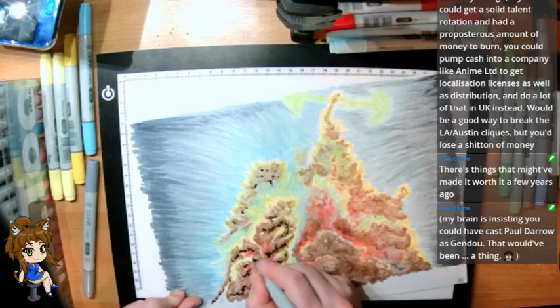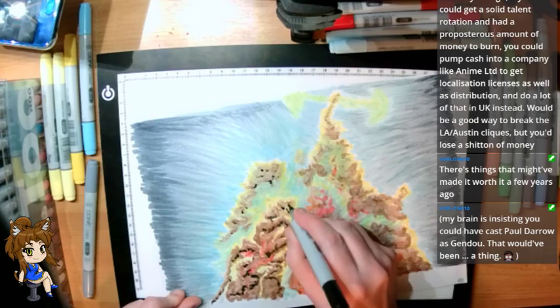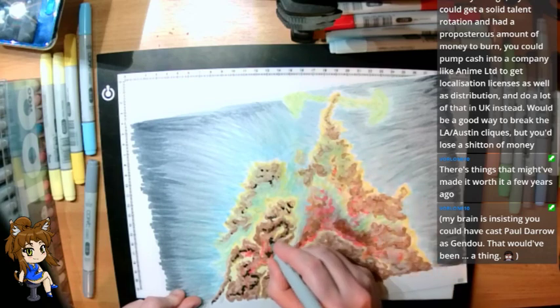I don't think I actually use the black all that much, to be honest. I'm normally doing my art. If I need black, I use the pens.